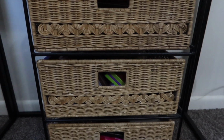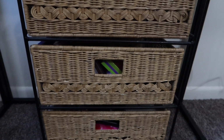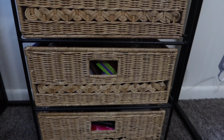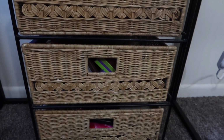I just do not have a lot of space. I don't have a lot of storage, and I just wanted my palettes to be, at the very least, somewhat organized, but mainly just convenient for me to reach for. So I think until I can come up with a better solution, this is gonna work for now.